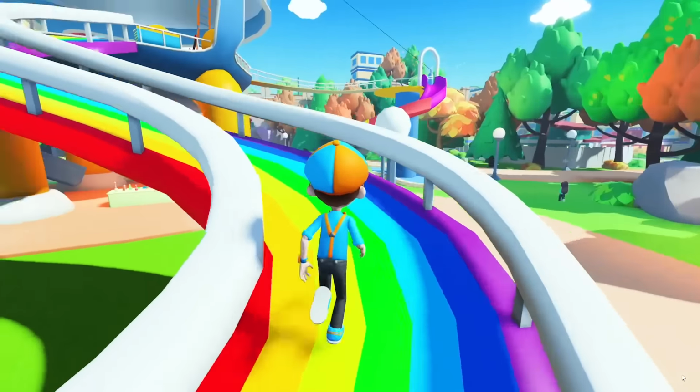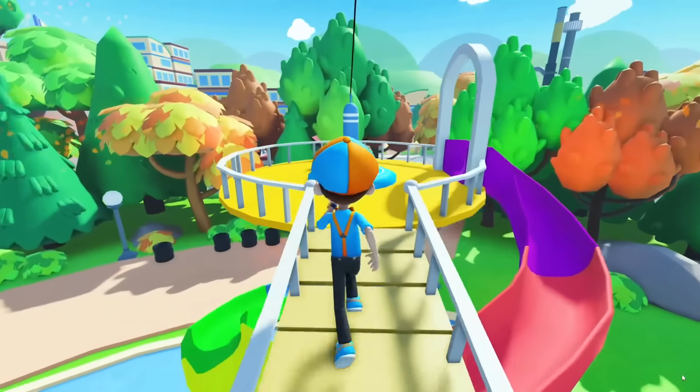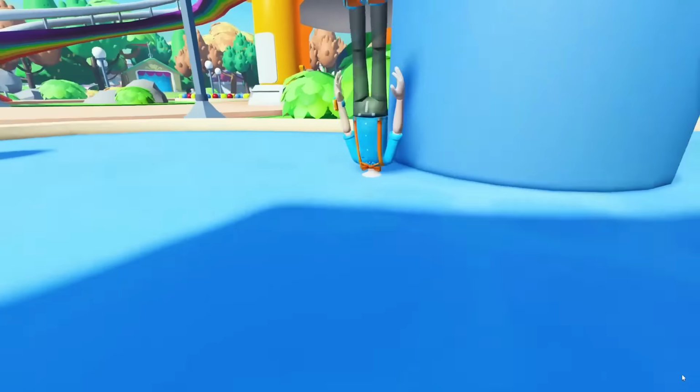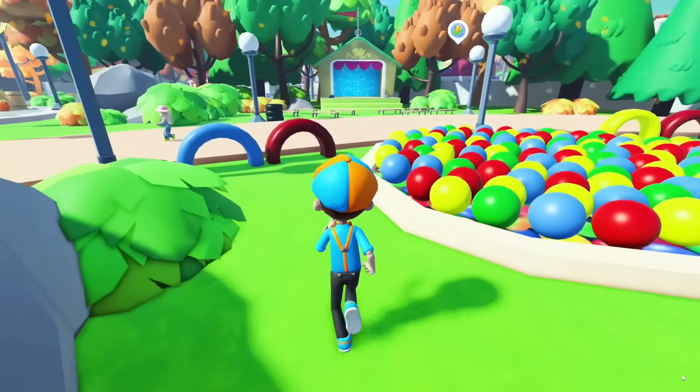Hey, do you like going down slides too? Cool! Okay, across the bridge and here's another slide. Whoa! Bonk! That was so fun. That's one, two, three slides. And hey, look at that.